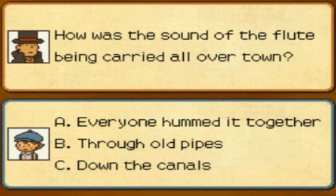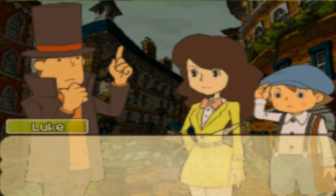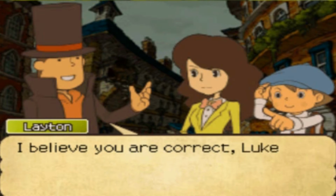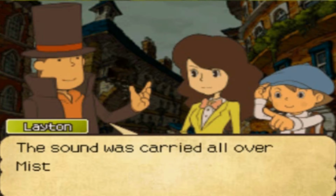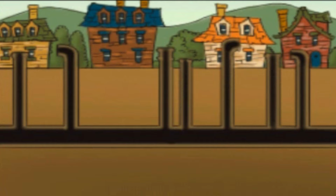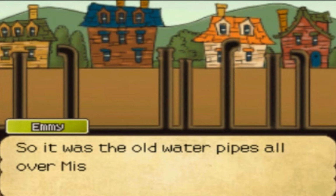Everyone hummed it together? Through the old pipes or down the canals? Through the old pipes, obviously, because that's what triggered this. It's those old pipes we have all over town. They carried the sound. I believe you are correct, Luke. The sound was carried all over Miss Tollery through these old pipes. Oh, it's all interconnected underground? So it was the old water pipes all over Miss Tollery.